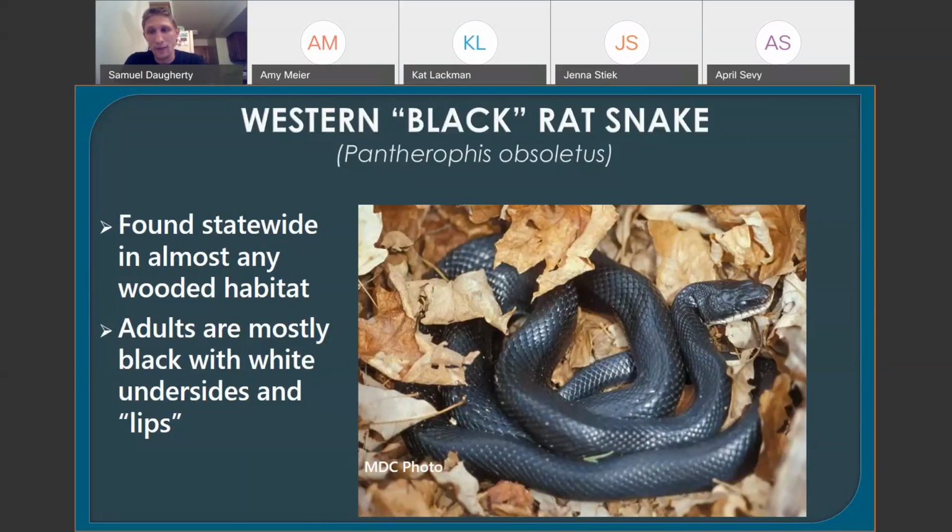It was in the genus Elaphe, which included some European rat snakes, but then genetic evidence found that they were more closely related to other snakes in North America instead of snakes in the Old World, which I guess is not that surprising.